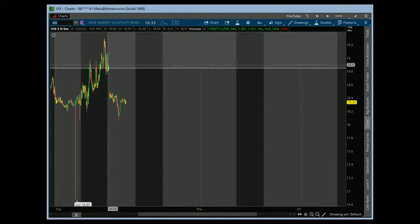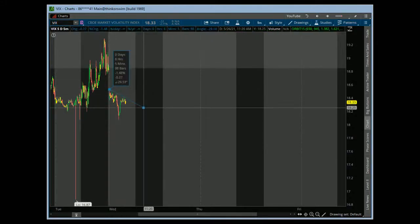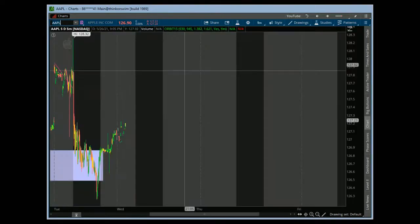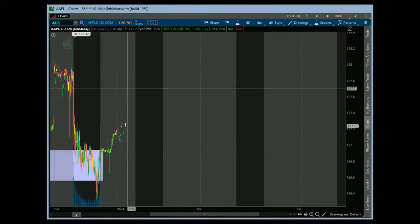Let's take a look at the VIX this morning. VIX ended up closing up yesterday, but gapping down this morning. It is possible that it's working on a sideways head and shoulders right here and could get perky again. We just need to keep an eye on those levels and see how it goes going into today. As for some of our favorite names, let's take a look at Apple this morning. It's up a little bit here, kind of grinding up off of its signal zone. So some good stuff there.